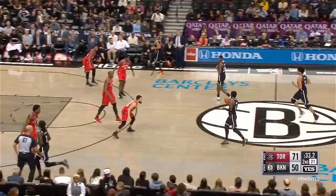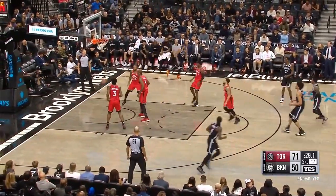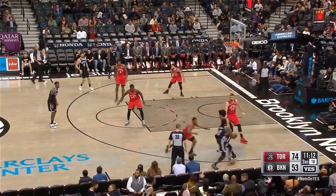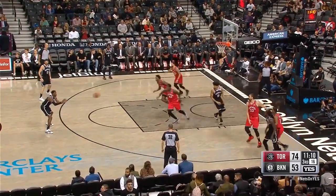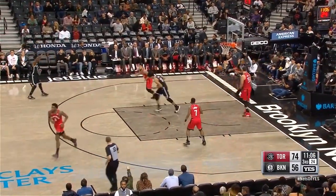Serge Ibaka power. The Nets have not shown much resistance on the defensive end. 2-for-1 opportunity that Irving takes advantage of. But worrying so much about protecting the basket that sometimes you're not getting out quick enough. LeVert catching fire and hit from 3.